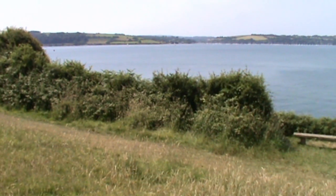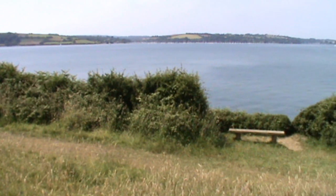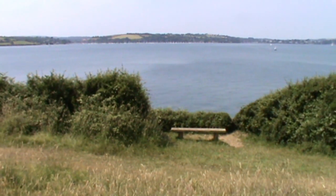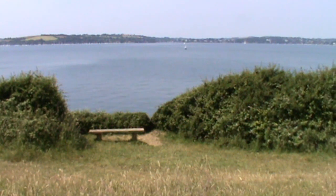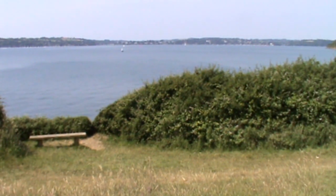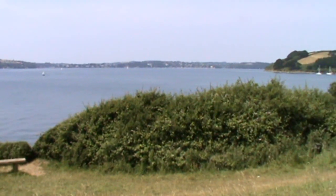Well, as you can see, we've got another seat there, look, and the hedge is cut back, so you've got a great view. You know, if you fancy a cup of tea or anything, sandwich, or just to sit down, or just idle away the odd hour. What could be better? So there's the end of the seat. Let's just look right.